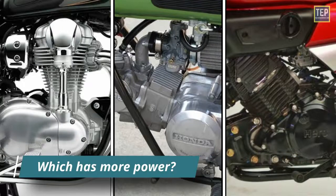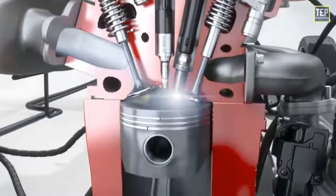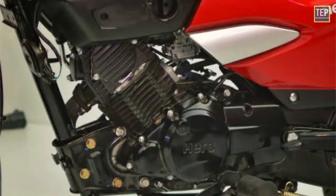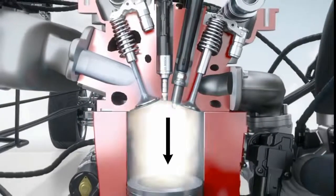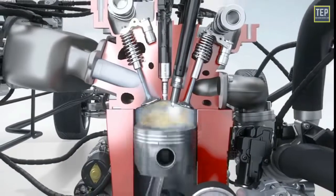Which has more power? The power produced by the engine has nothing to do with the engine orientation. Whether the engine is mounted horizontally, vertically, or inclined, the effect of gravitation remains the same irrespective of the orientation of the engine. That means Earth's gravity supports the downward movement of the piston, and hence adds to the power. But don't forget that the same gravitation opposes the piston's motion when the piston moves upwards. Hence the total effect of gravitation remains negligible.